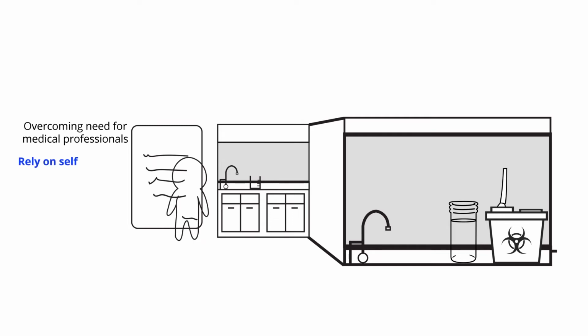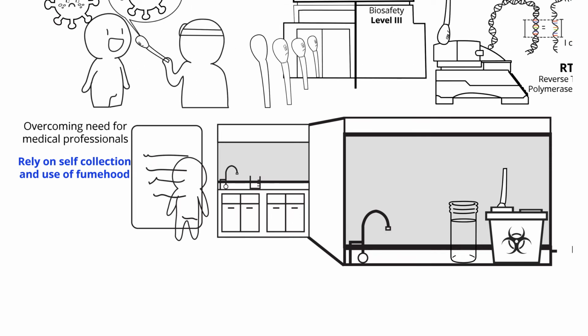The reliance on self-collection and the use of fume hoods is crucial in offsetting the need for medical workers and the associated PPE that comes with protecting them. This combination helps reduce cost and the time of transport.